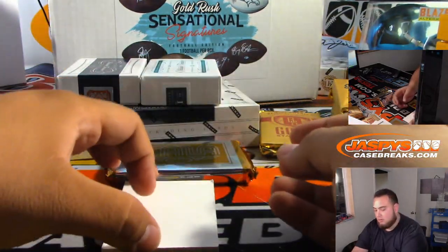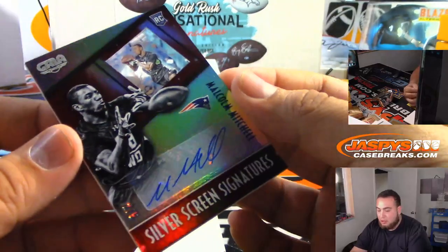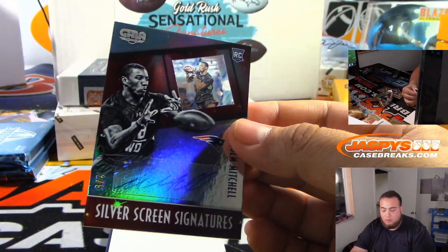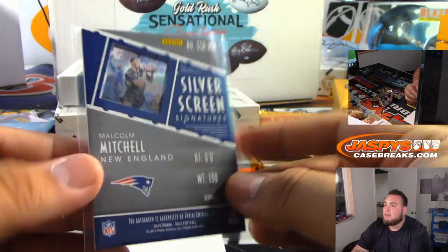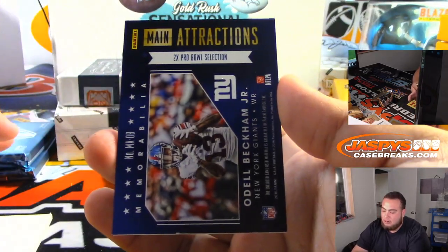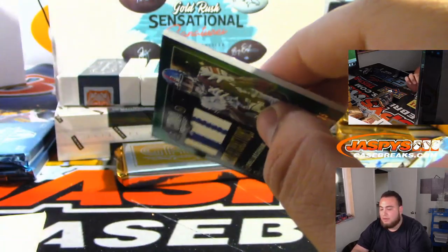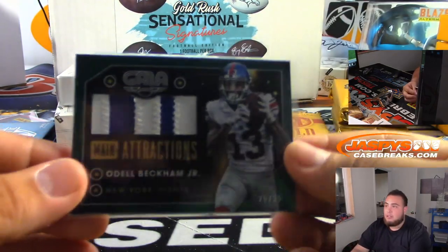Dennis. And we got Malcolm Mitchell. Autograph, and it is 2 out of 5. Nice. Silver Screen Signatures for the Patriots. That is a rookie as well. Very nice. Patriots going to William. And the last hit here, Odell Beckham Jr. Main Attractions patch, Giants edition, 25 out of 25. Stephen Kelly with the Giants.